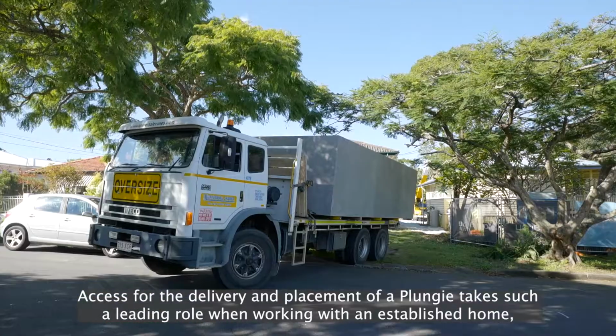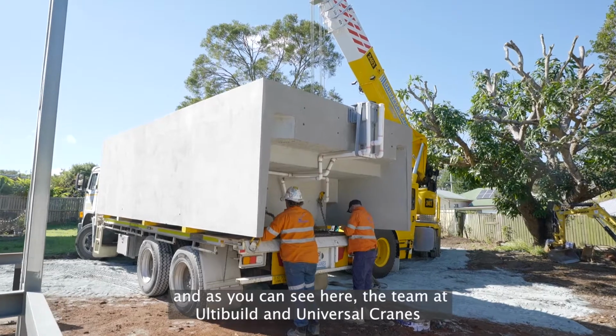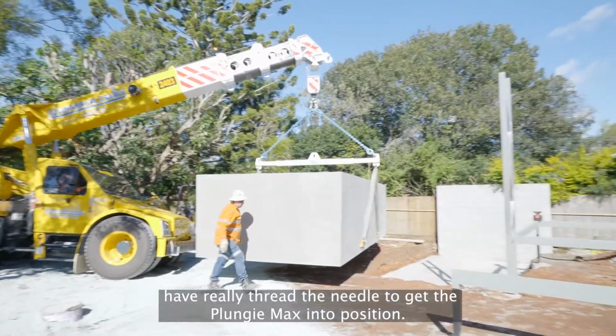Access for delivery and placement of a Plungie takes such a leading role when working with an established home. And as you can see here, the team at Ultibuild and Universal Cranes have really threaded the needle to get the Plungie Max into position.